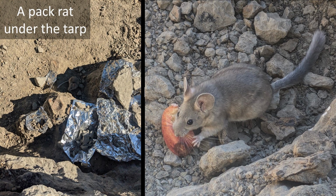And apparently they like shiny things. So he didn't go for any of the foil. But he wouldn't go away. He was very happy just to sit in the quarry, apparently. So the crew thought they would try and lure him away by giving him part of an apple. And that worked about as well as you can imagine. He just sat there and ate the apple and was very happy with it. So they eventually got him to leave. But he was a cute little guy. He was just hopping around the quarry. So these are pack rat.